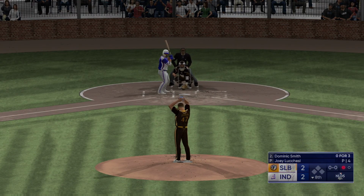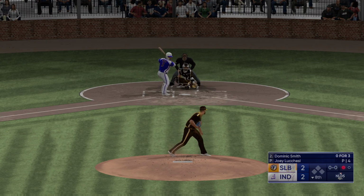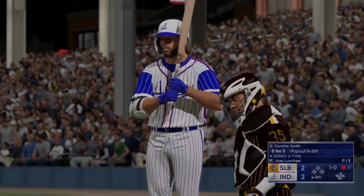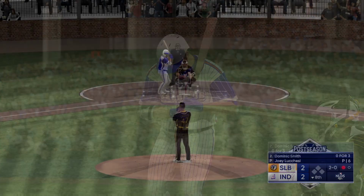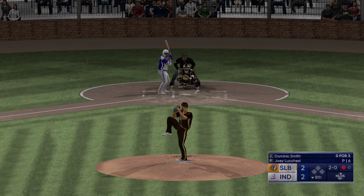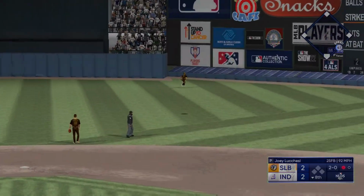So now it's Dominic Smith at the plate. And Dom Smith is 0 for 3 in this game. He looks at that changeup there outside. He's 0 for 3 in this game, 2 for 7 with a RBI in the series to this point. And let's see what Lucchesi comes with here on a 2-0. And that's a swing and a drive by Smith.